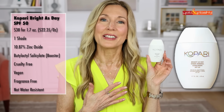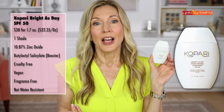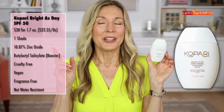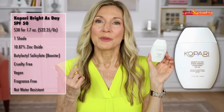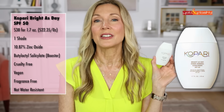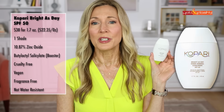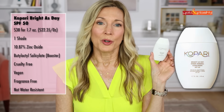This is their Bright As Day Sheer Mineral Sunscreen, SPF 50. It's $38 for 1.7 ounces, making it $22.35 an ounce. It comes in one shade. This is 10.87% zinc oxide. It does contain sunscreen booster, butyl salicylate. This is cruelty-free, vegan, but not water resistant.